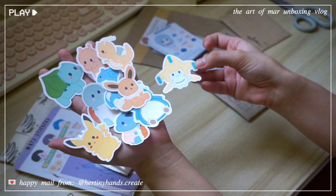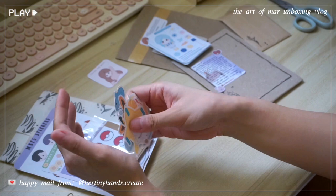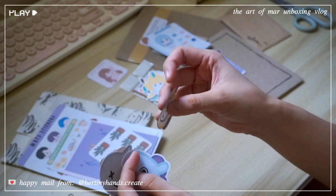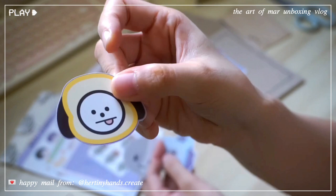Oh my goodness, guys. You can also find like chibi anime characters in her shop, so check that out. I'm in love. I'm in love with them. You're fearfully and wonderfully made. And of course, our BT21 friends here. What's this? Magnet? Is this magnet? Oh, this one is a magnet, guys. It's so cool. Plants. Mini plants.